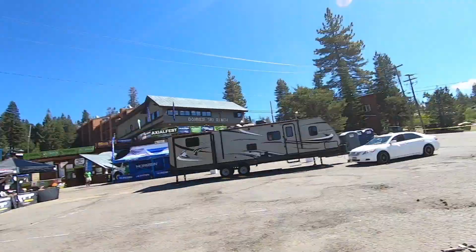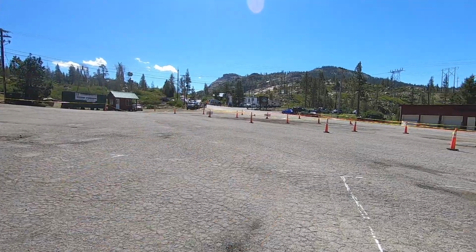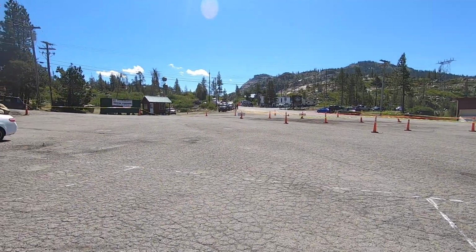So it's 10:50. We got about an hour before registration opens up. They haven't been letting campers in until noon, which they had posted a ton of times, but you can see everybody starting to line both sides of the road in all directions. So it's gonna be interesting.